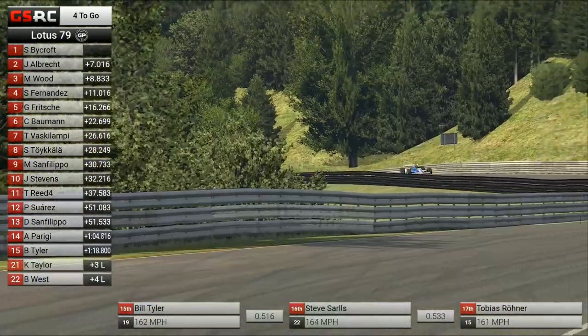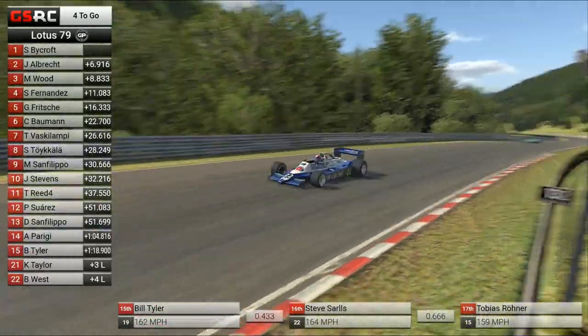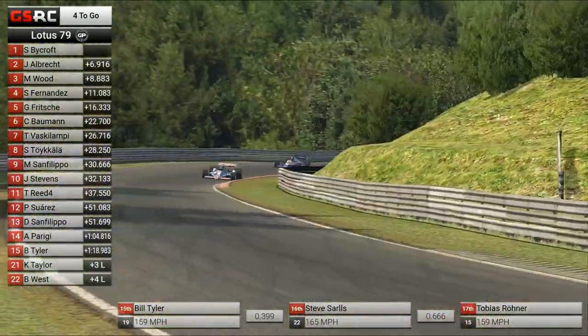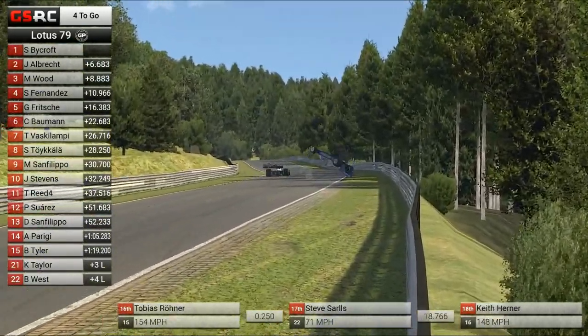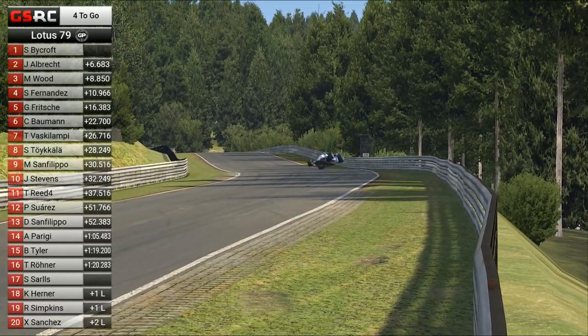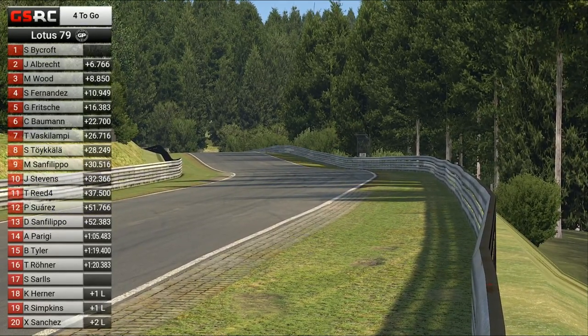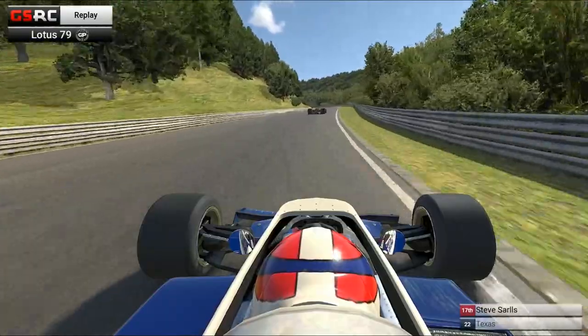All right, up the hill, very steep climb. Not as fast, but a very long, flat-out portion. Ooh, big lift. Oh, no! And into the wall, tumbling around. Rohner is able to avoid it, but Steve Sarles finds his race unceremoniously ended. Hits a tow. It is too damaged to continue.